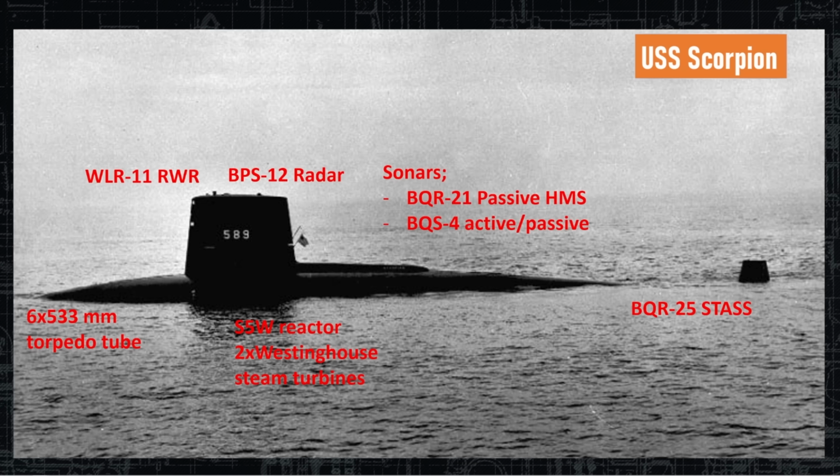Acronym BQR-25 STASS, that's the towed array. The BQR-25, or STASS, is the submarine towed array sonar system. It consists basically of a long cable with hydrophones on it. It's capable of being deployed behind the submarine and being towed.